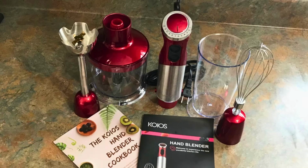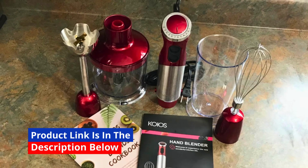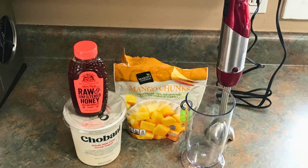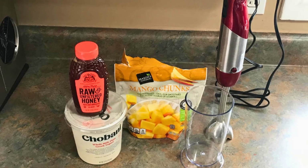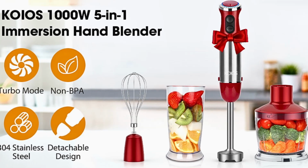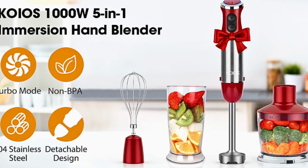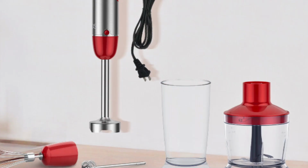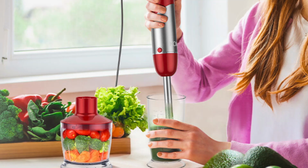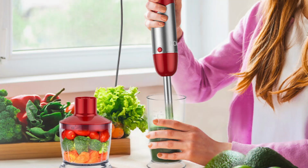Next, I tackled a creamy tomato soup directly in the pot. The stainless steel blades and variable speeds made quick work of blending, and the anti-splash design kept my counters clean. The whisk attachment whipped up perfect meringue for a lemon tart, while the food processor chopped nuts for a pesto with precision. Finally, the milk frother delivered a velvety cappuccino foam that rivaled my local coffee shop.